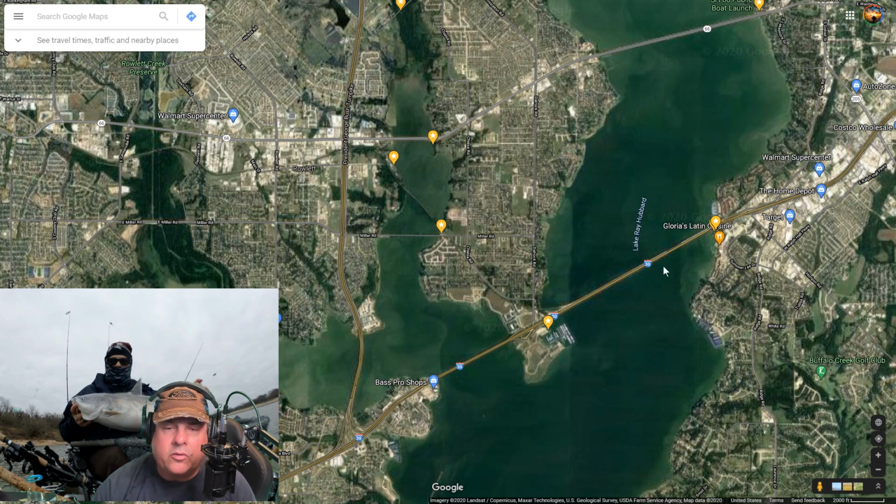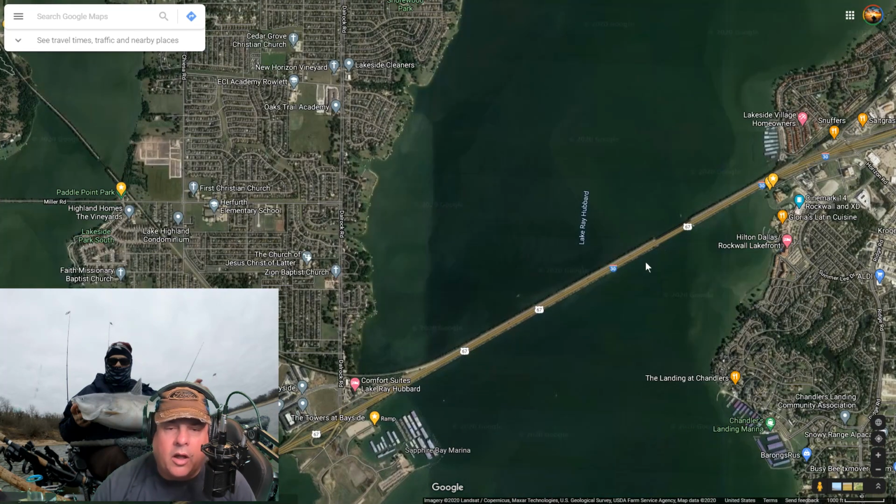You do have more terrain to deal with here on the 30 bridge, so you can get hung up there. And if you're using 80-pound braid and 100-pound leaders, you're going to have to give a pretty good tug to break that thing off. But sometimes the hook will just straighten out at that point. So anyway, that's my strategy for winter catfishing. I hope this helps some of you.